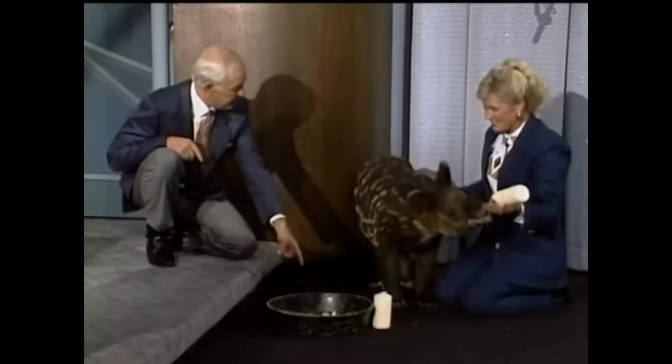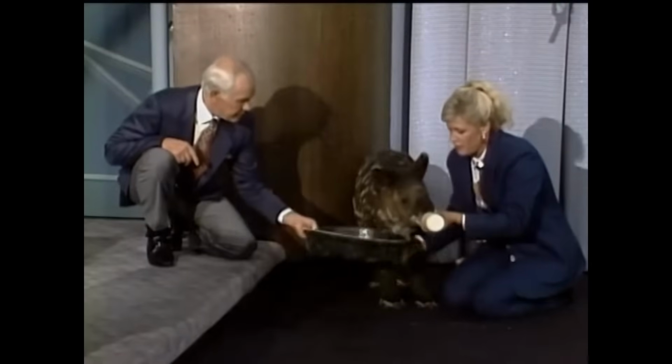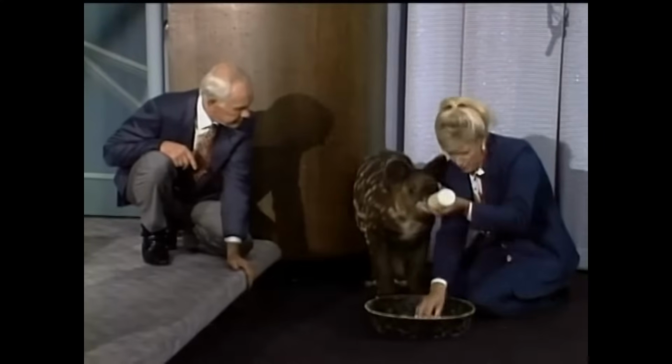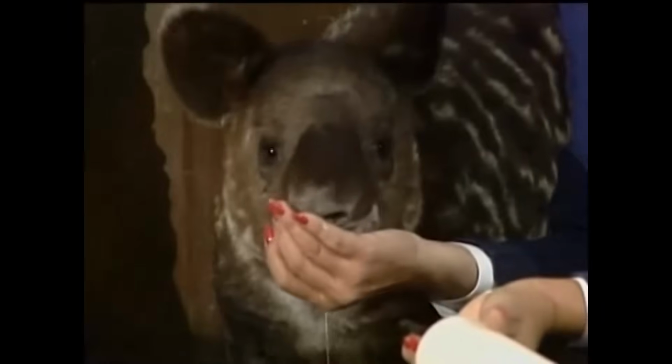Oh, is this part of its food? They eat all types of vegetation, like horses and rhinos. They're grazers and browsers. We have banana. We have apple. Do you want some banana? This one's very calm. And we have 3 at the zoo, extremely rare.